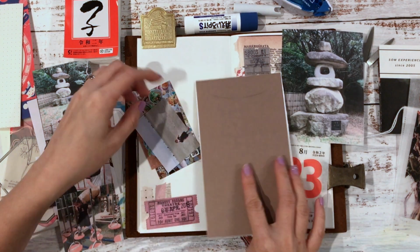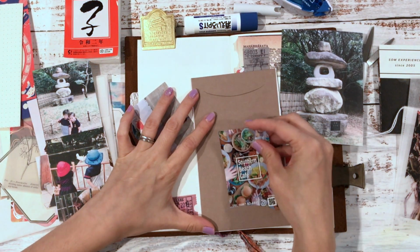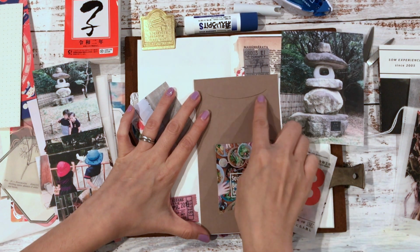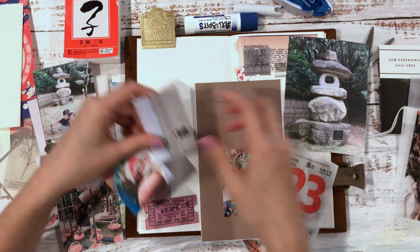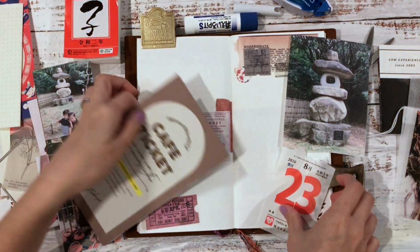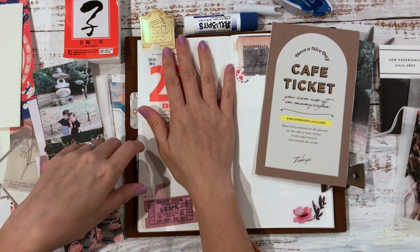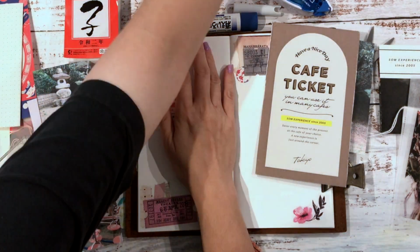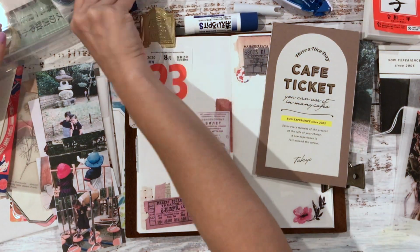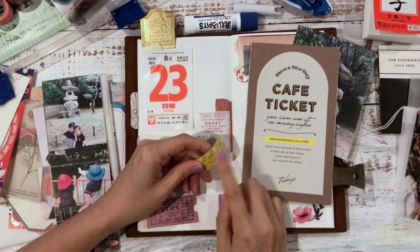So let's do that. I kind of want to create something so that I can stick in here. I don't know, maybe it's something like that. Oh, that's like perfect size. But then there's space up here. Let's see. Let's put some washi tape. Oh, I didn't get my washi tapes out. Kind of like this yellow.